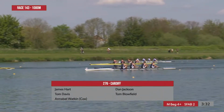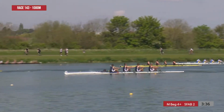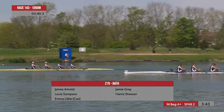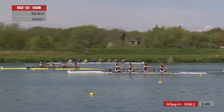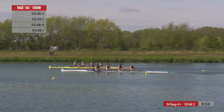Aha, here they are. Here's our other crews. Right, let's do a quick assessment. That is... oh, goodness. Okay, no, we can't see all of them, because who's that so far out ahead? That is IC, who are out in front. Crikey. They were about 2.5 seconds ahead of Durham in the time trial, and they've gone out to a one-length lead in this second semi-final of the men's beginner fours.